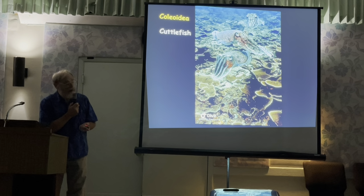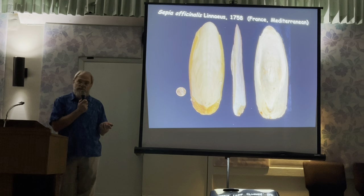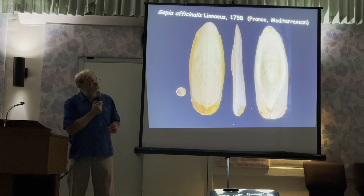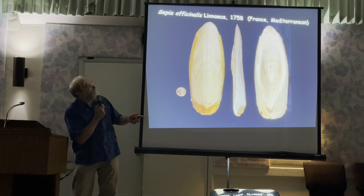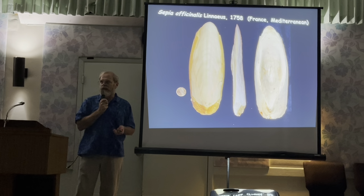Of course, these are cuttlefish, and cuttlefish do have a shell also. You may be familiar with the cuttlebone that people put in bird cages quite often to give birds a source of calcium. This is a specimen in my collection, quarter for scale. This is a common species, Sepia officinalis, from the Mediterranean quite often.